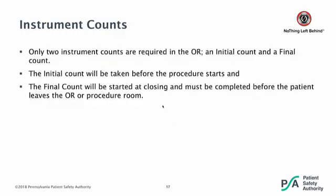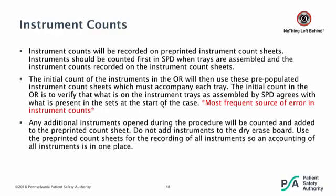In usual practice, instrument counts, there's only 2 that are done in the OR, an initial count and a final count. And actually, the final count is a process. It's not a count done at one time, because it should be started at closing. And you all know this. If you have a lot of instruments, you can't just stop and count them all at the last count. So it starts at closing and must be completed before the patient leaves the operating room.